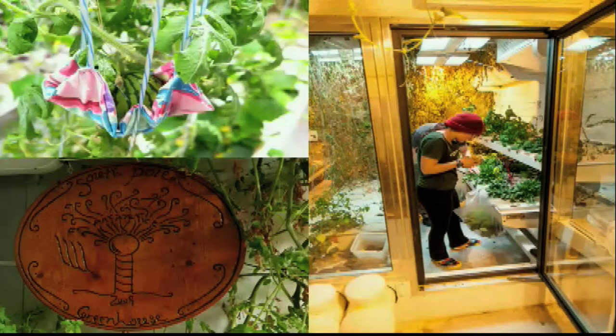So on slide 38 is an example of the kind of picture we can take over the winter.